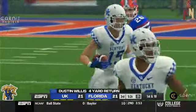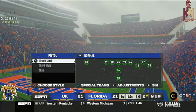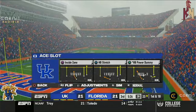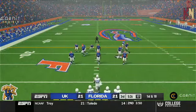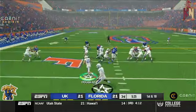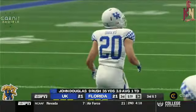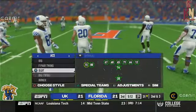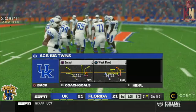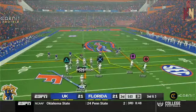Edwards awaits the snap. Willis takes it at the 20, and he's taken down at the 23-yard line. A lot of times you'll see teams start to clinch up a little bit when games stay close well into the second half. You need to stay loose, keep doing what you've been doing all week in practice, and execute when it's time. He's taken down at the 31. That's good for a gain of 8 yards. That'll bring up 2nd and 3.